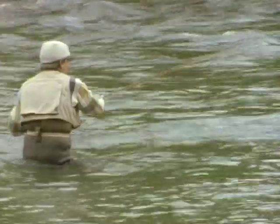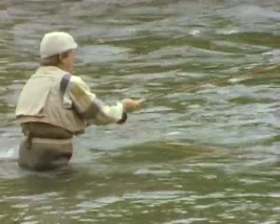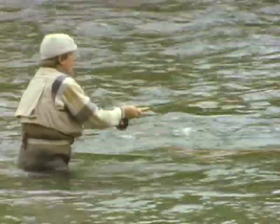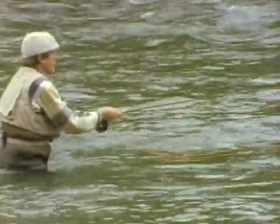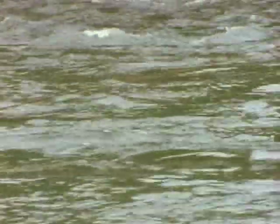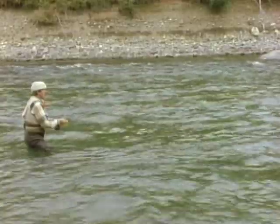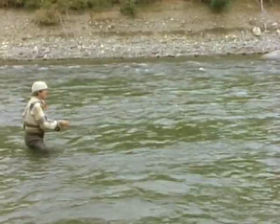But now I'm coming down to the spot where I really think is the best. From past experience, we've hooked most of our fish right here where this riffle comes in from the side and meets the main current. They'll lay right out there where that heavy water meets that slower water, and that's right where I want my fly. If I don't get one, I'm gonna go back up to the top and start again because this is really a good run. This has always produced a fish.